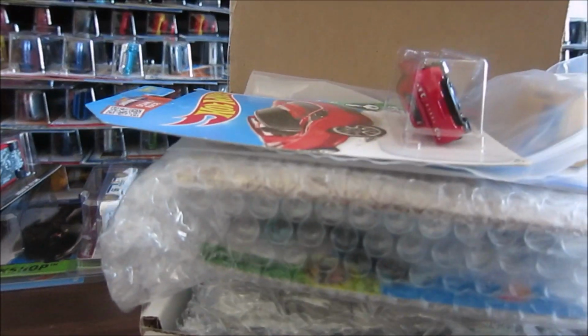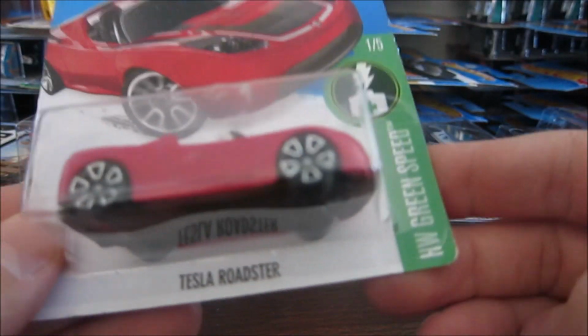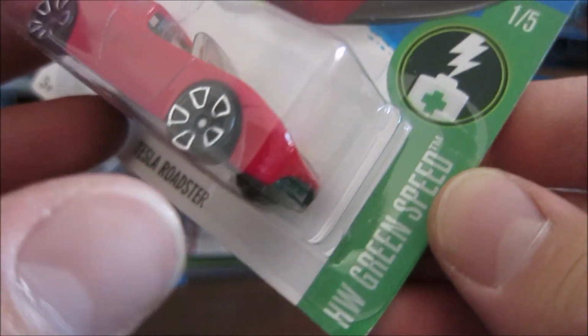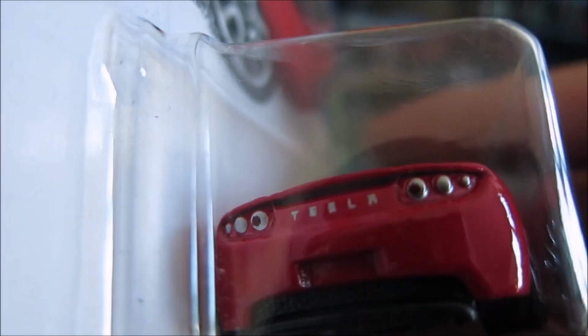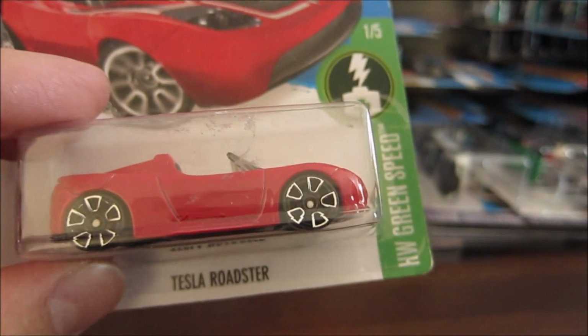I just want to show you, I got this box right here, a full stack of different cars. So let's go through them. The first one is this Tesla Roadster, quite a regular one, HW Green Speed 105 from 2015. We got the Tesla logo here. Overall very nice car. Look at the back, not a big fan of these wheels, to be honest, but it's okay.